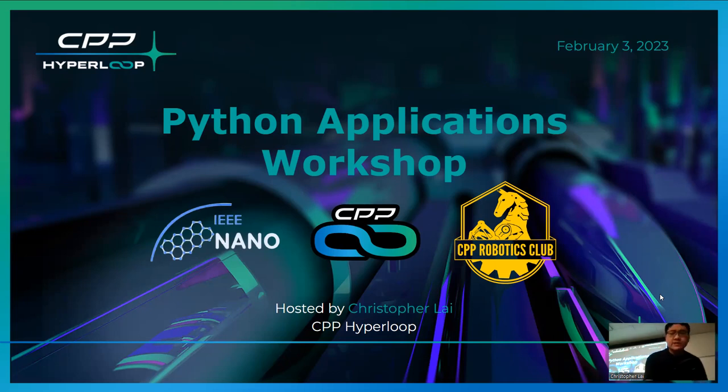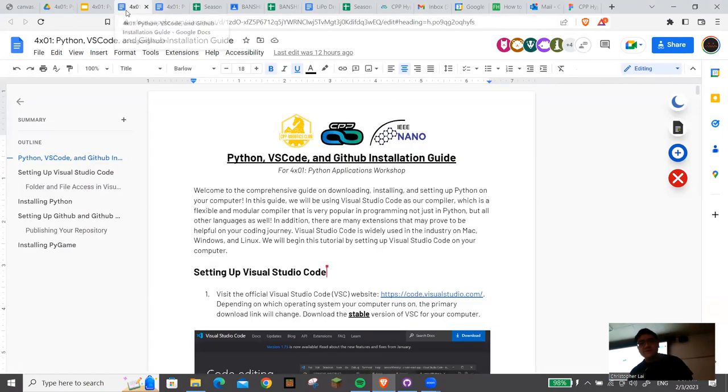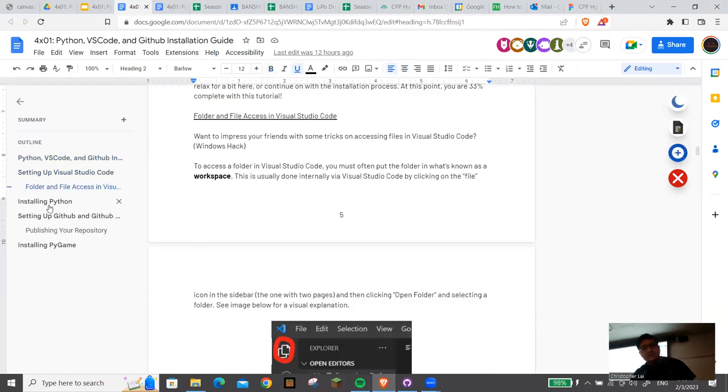I'm going to go over this on Zoom so everyone is on the same page and knows what I'm talking about. This is the Python, VS Code and GitHub installation guide. It is a 26-step guide on installing everything. If you are familiar with it or want to skip some steps, you can use the outline on the side here to go to different chapters of this guide.